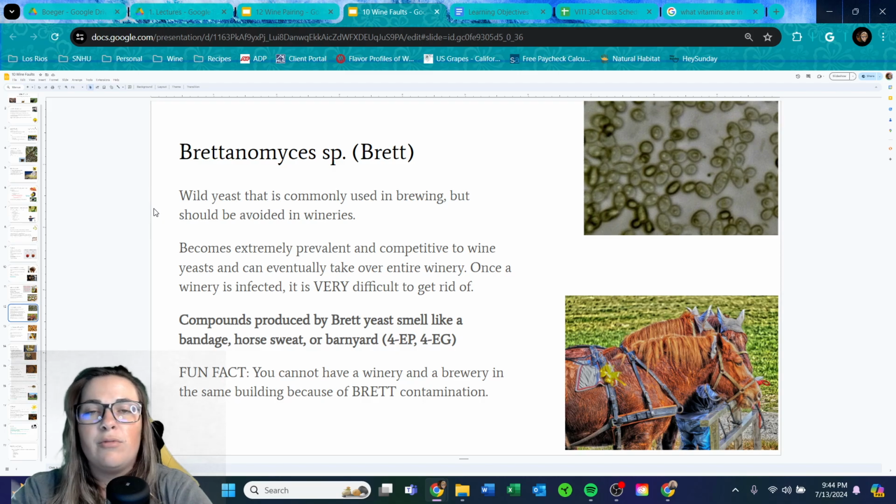And this is one of the big reasons that you'll never find a winery and a brewery in the same building. A business may sell both of those items in the same building, but they should not be actively making both of those beverages in the same building because of that cross-contamination. They should be in different rooms. You should be wearing different boots, using separate equipment. It's a very serious cross-contamination, and you have to be really careful about that. So definitely keep that away.